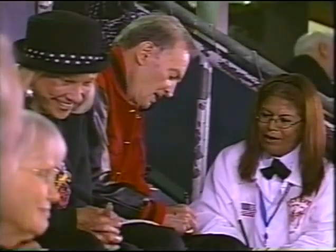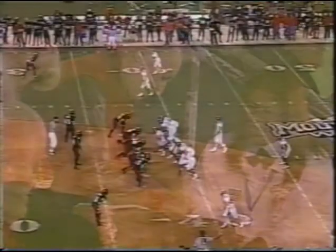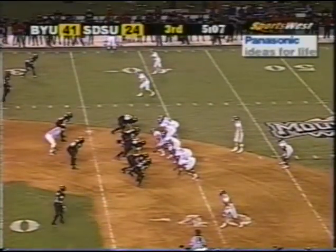Don Coryell honored at halftime, signing autographs, having a good time, although he doesn't like the score. He likes all the scoring, but he doesn't like the score.